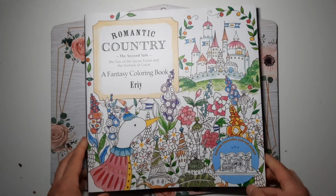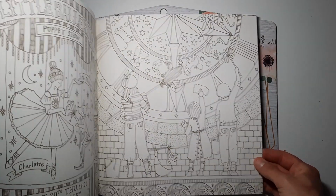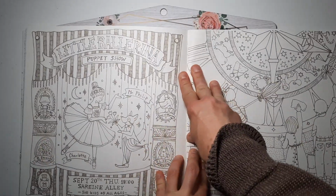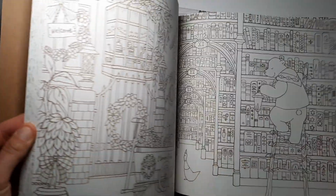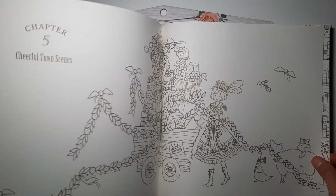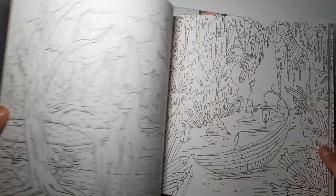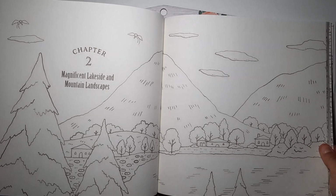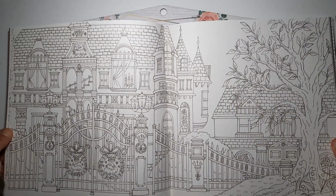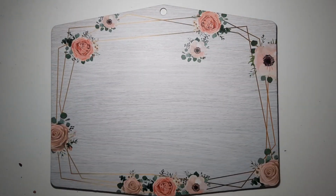Then next up is The Romantic Country, The Second Tale by Ari. I got the first one and tried it. These books are really popular for all the right reasons. She has beautiful designs, a very cute style. Wow, so detailed. They are double-sided, so I think I'm going to use either my Brush Pens or Prismacolors in these. Beautiful scenes. Really detailed. Very nice. Romantic Country, the second tale.